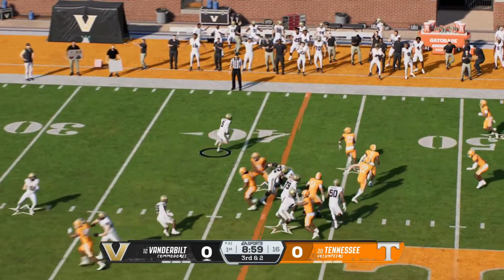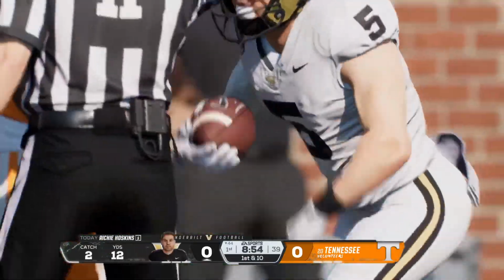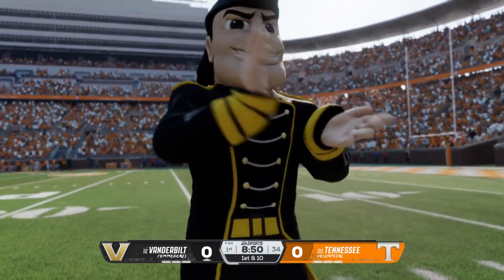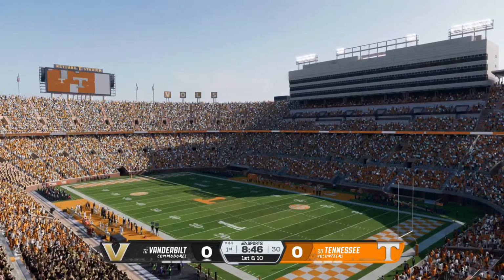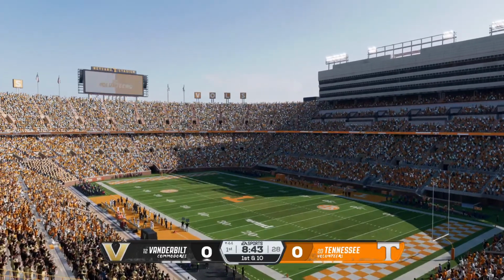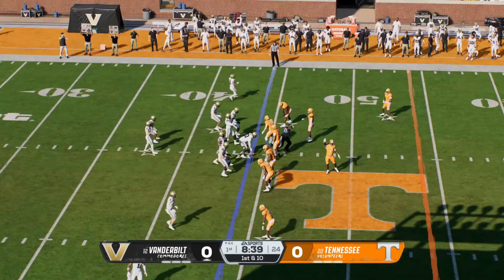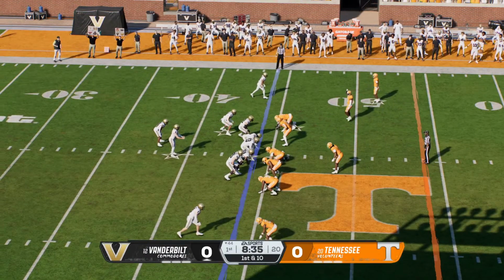A pop pass on the jet sweep. And he's brought down, but not before he gets first down yardage. You know, to me, Chris, with this offense, it's almost an extension of their running game. You put the receiver out in motion, you flip the ball out to him, out to the outside, let him do what he does best, which is use his instincts, and he picks up a first down. And the Commodores pick up enough yards to move the sticks.